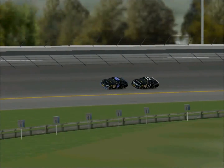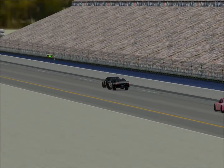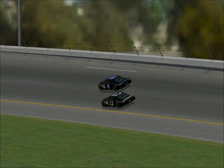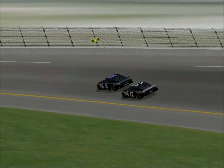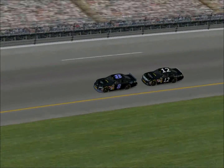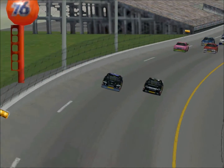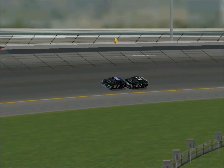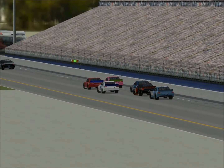Back up front, Rod Toms looking very strong in that number 8 car. And him in that 12. There are now 30 laps to go. If anybody stops now, they can make it the distance from here. But you don't want to get caught under a quick caution and be a lap down, or your race is over.